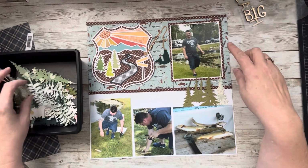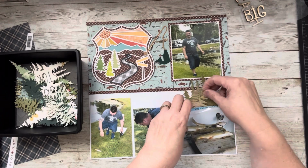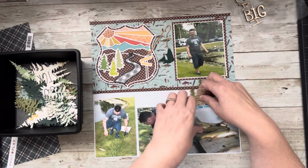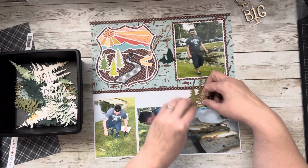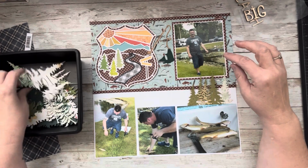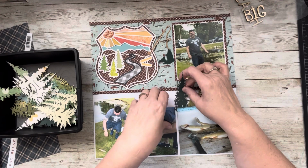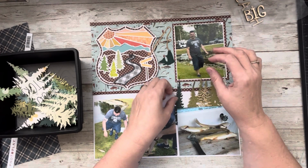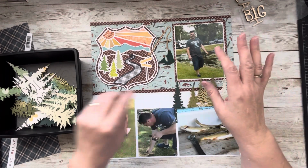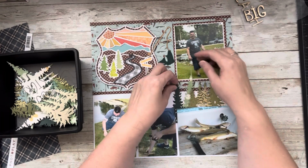I'm okay with it going over. That does not bother me, not in the least. Now I will tuck these behind here. I want lots of layers. Now, when I die cut trees, oh, you best believe I do a whole bunch at a time because never fails, I never have enough, number one. Number two, I will find a place to use them. If I don't use all these in this one, which I doubt, I will use them later. So I don't fret about it in the least.